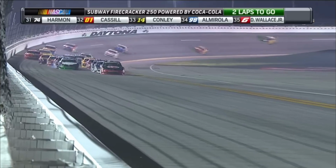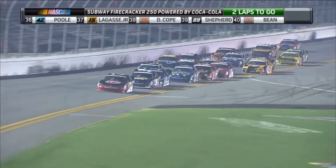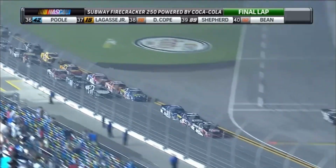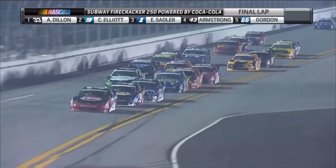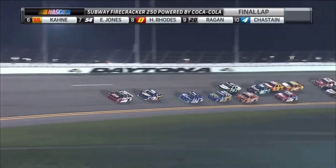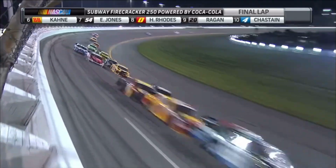Working through 3 and 4 and back into the tri-oval. Once they see the white flag, the next flag will end the race. White flag in the air, Austin Dillon, your leader. His best finish at Daytona, a 4th. Looking for his first win at this famed track. Still all single file. Top 4, all single file. Half back to the 9.